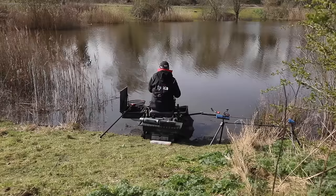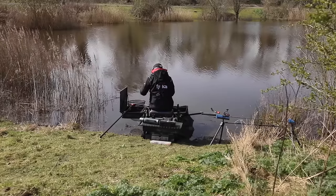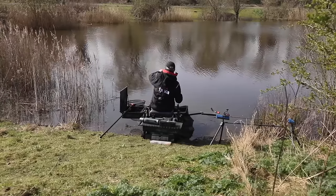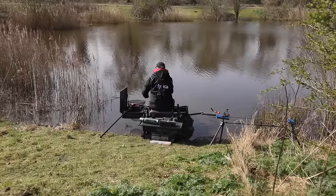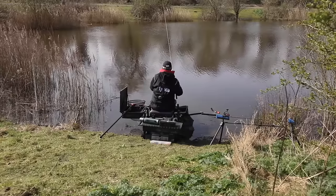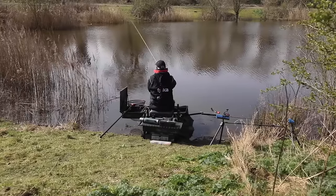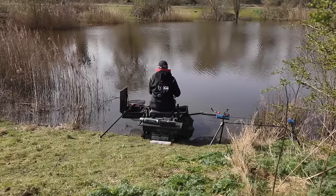But it is a great way, but whether we'll catch one or not is a different matter, although I did have a bite. So we could have had the same routine, feed. Trying to get your hook bait in the middle of them. Lovely, that was beautiful, that landed lovely.